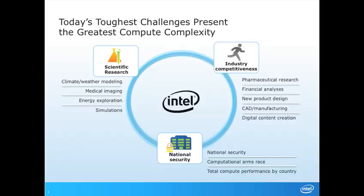When you look at high performance computing, you can see there's a lot going on. You can look at scientific research, industry, competitiveness, national security. All of that requires a lot of compute, and what we love in HPC is that they all want more compute. We can never give them enough. They continually ask how to get more performance, they keep optimizing their applications, and they want to do more.